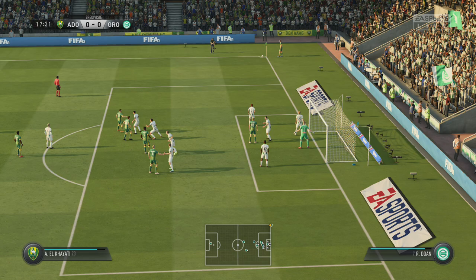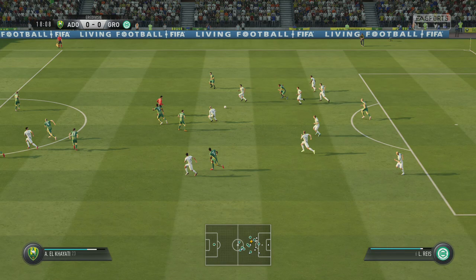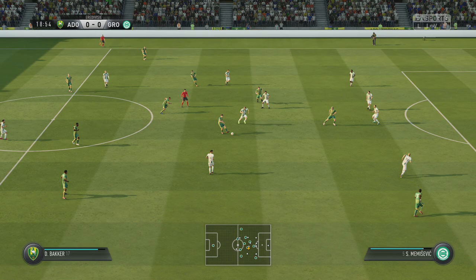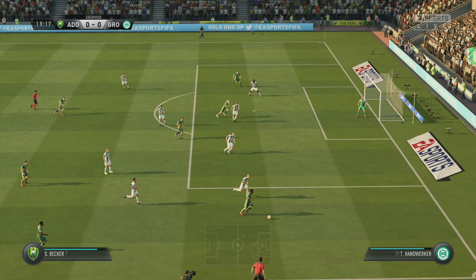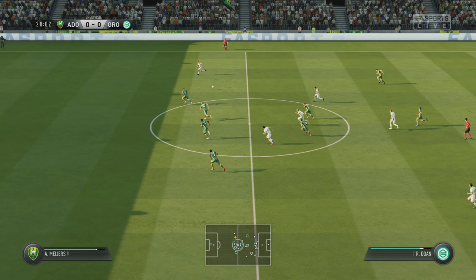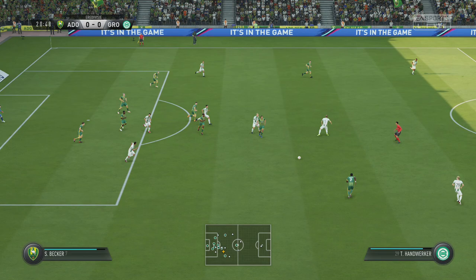Put the corner in the middle. It's not really away, poor clearance. Becker. Bit of space to go forward into with the ball. Well, the cross doesn't get past the first man. That's safely away. Steered through. It's broken down, and they'll have to try again.